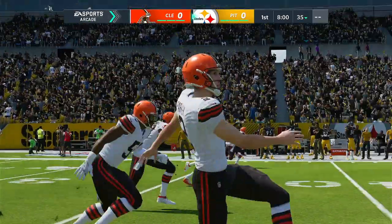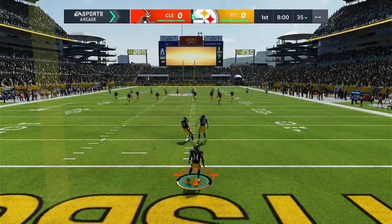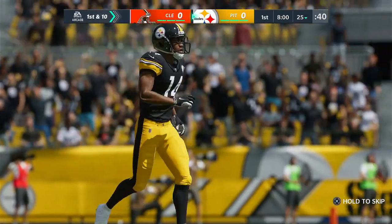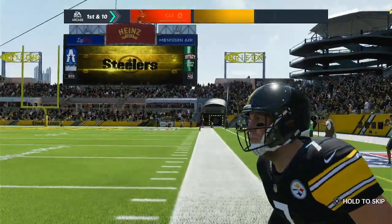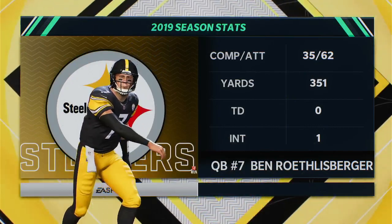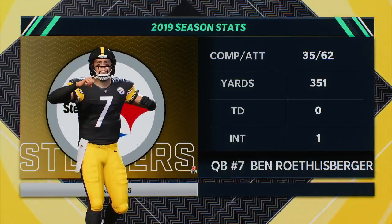Cody Parkey now ready to get this one started. And we are underway from Heinz Field. And this will go as a touchback, and they will begin things at the 25. Here are the Steelers making their way out, with their longtime starter, Ben Roethlisberger, leading the way.